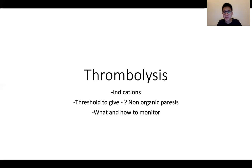Okay, so anything, as long as it's not a bleed, a lot of times we can get thrombolysis. One of the major reasons why people are afraid to give thrombolysis is because of the bleeding risk, which is widely quoted to be about 6%. If you do not have a stroke, actually, and your tissue is not infarcted, the risk of bleeding is very small.